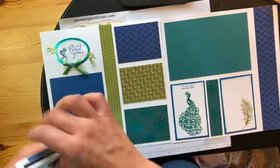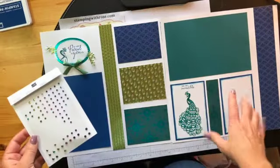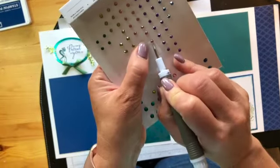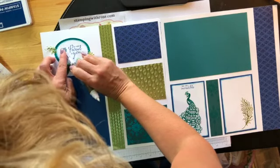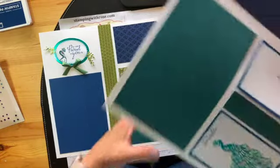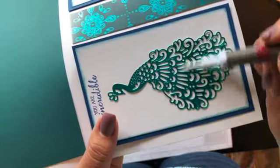Now, I did mention that you can get these rhinestones for free. You can use these to embellish your page. You can put them in random spots all around your page. Actually, what I want to do is I'm going to pull in one of the little pink ones, and I'm going to put that right over here. It's going to be the eye of the peacock, and you can also use the rhinestones to embellish the peacock down here on his dress or her dress.